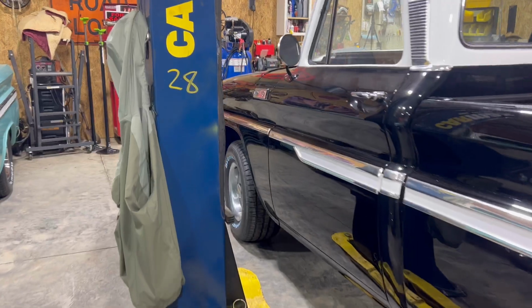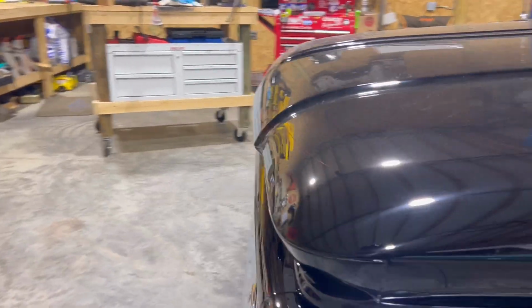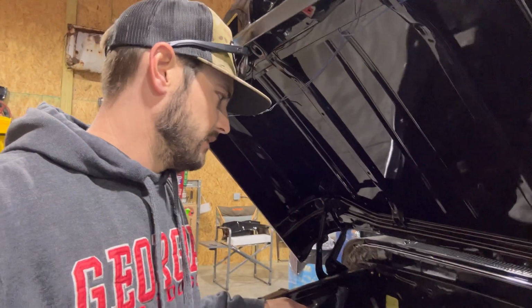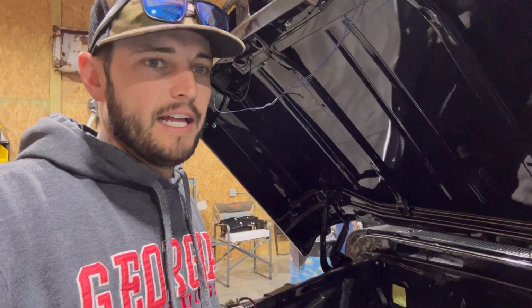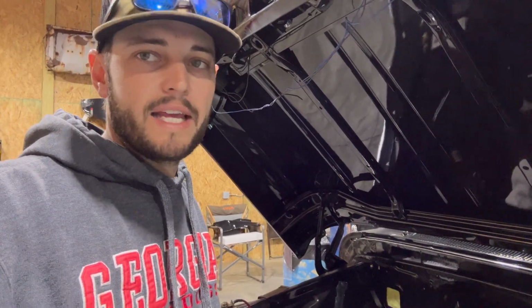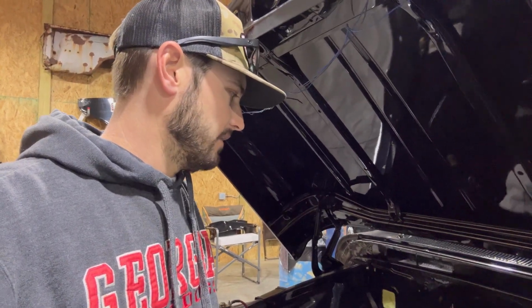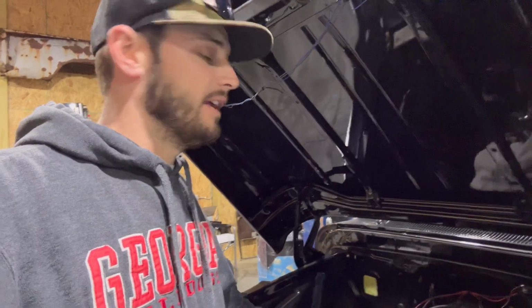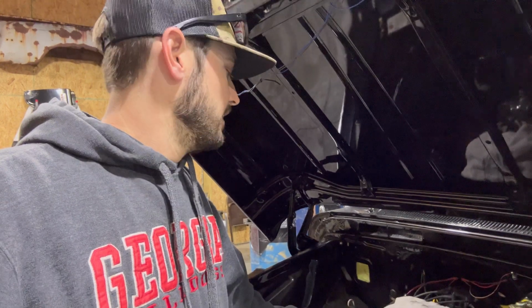Yeah, so pop the hood here and we'll show you what we've done under the hood. All right, so I said in the previous videos that we really didn't know a whole lot about this engine. We knew it was a 305. A guy really didn't remember what cam or anything like that. So called him back the other day and got a little bit more info. It is a flat tappet cam, and he's just got regular oil in this thing. It hasn't been started yet.